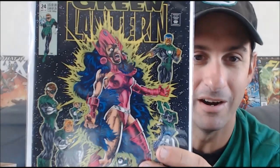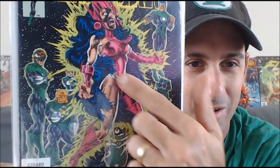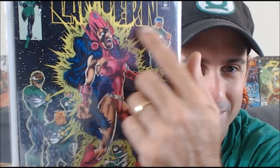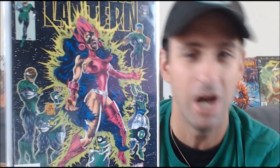Here's another one. The Death of the Star Sapphire. So is it like she was the only one? Is this before she actually had her rings? Things are just a lot different. You can see that there's different Lantern Corps members on here. You got Hal, and then you got John Stewart right here. But the Star Sapphire's like, she's dying. So that's a pretty cool cover.